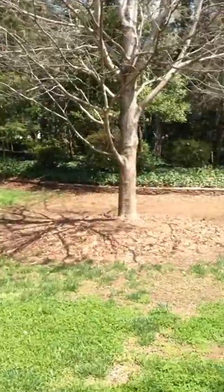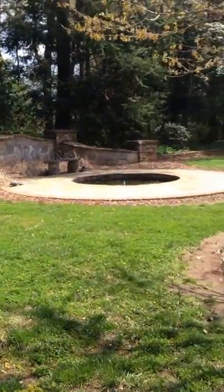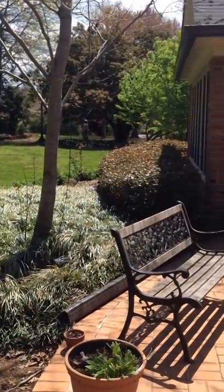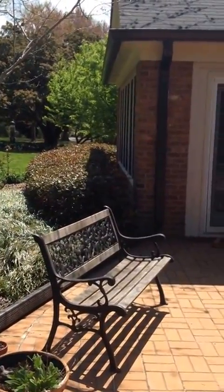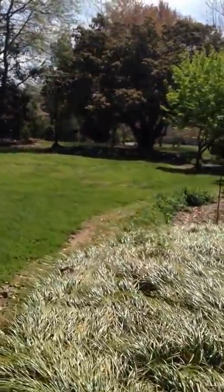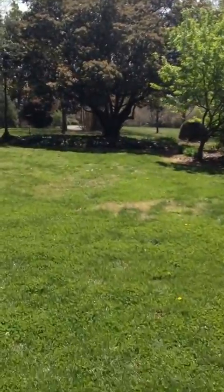I'm going to pan back this way so you can see where the fountain is located in comparison to the house. Nice little stone inset there. Backing up off the windows to the great room overlook that fountain. You can see back this way a lot of your land in the acreage.